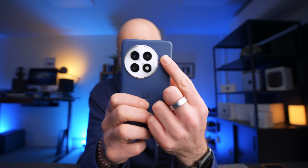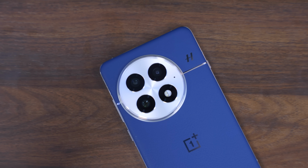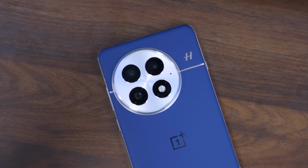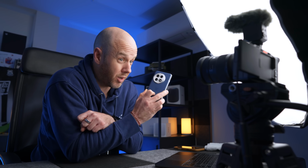Then we have the Hasselblad portraits. Now that is where the H comes in here. That's Hasselblad's logo, obviously. And you get a 1x, a 2x, and a 3x, and they replicate Hasselblad lenses. The results are lovely. This takes some of the best portrait images I've ever seen on a smartphone. Again, this is becoming quite common, but the Hasselblad camera system in the OnePlus 13 is the 5th generation. So these guys have had a lot of experience doing this.